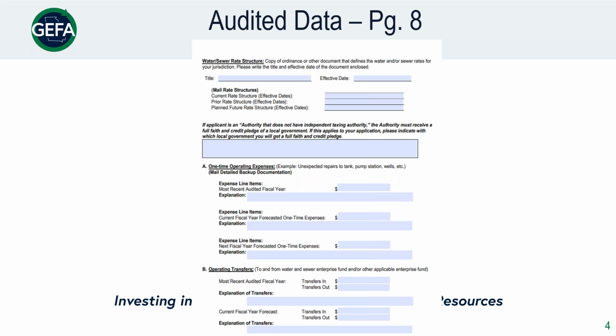Operating transfers to and from the water and sewer fund. If the water and sewer fund is doing any transfers in and out, we would like to know the details from your most recent year, the current year, and of course the projected year. Sometimes we have seen that the water and sewer fund is transferring funds to the general fund because the general fund has used their own funds to pay expenses, so they are reimbursing them, which is totally okay. There is money coming in from the SPLOST fund for either debt payments for prior projects or for capital improvements. Mark it, tell us, and we will look for that and give the credit.